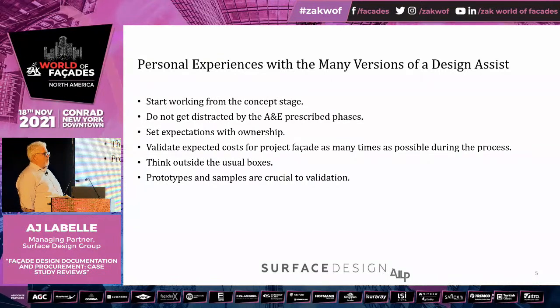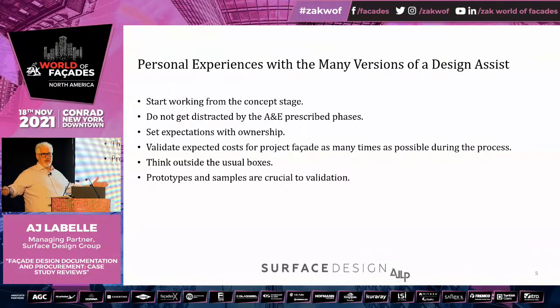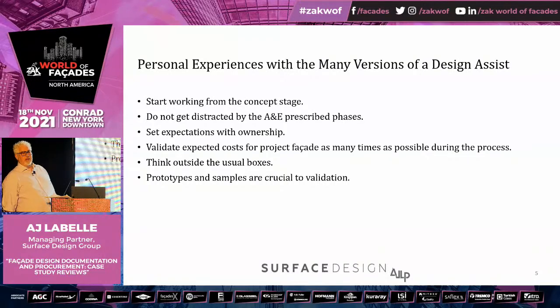Prototype samples are crucial to validation. We all know this, right? We can sketch, 3D, document, engineer, calculate the living daylights out of everything, but unless you build prototypes, the proof is in the pudding.